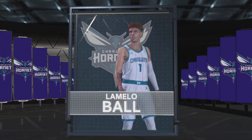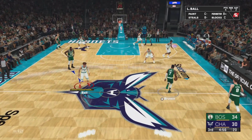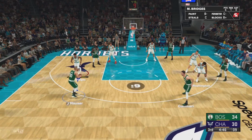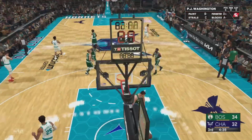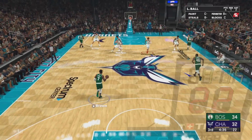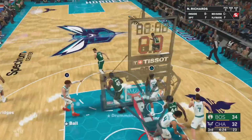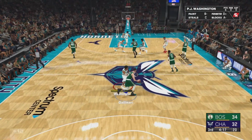LaMelo with a slam dunk. Here's Brown to Gallinari to Drummond. Gallinari. Hauser blocked. Bridges. And Washington with the alley-oop from Bridges. Boom. Ingles to Gallinari to Drummond. Drummond, no good. Richards, the rebound. Washington. It's stolen away from him by Gallinari.